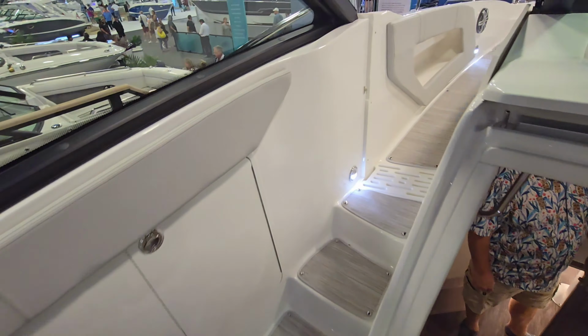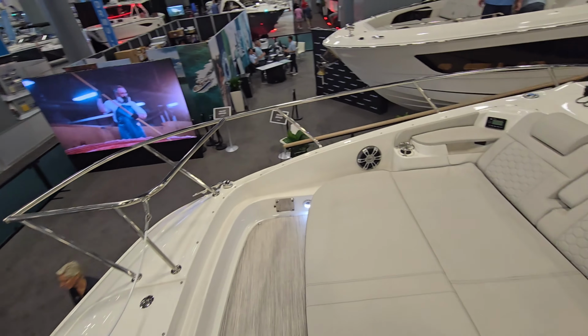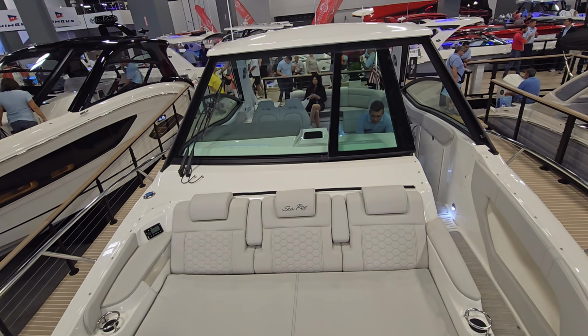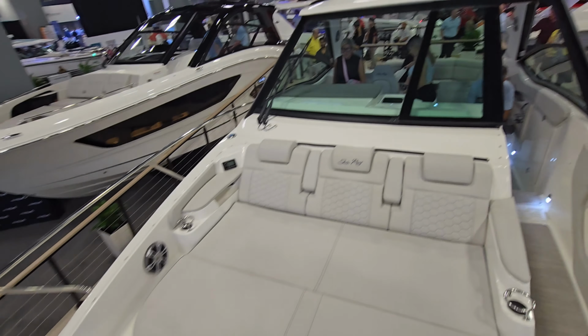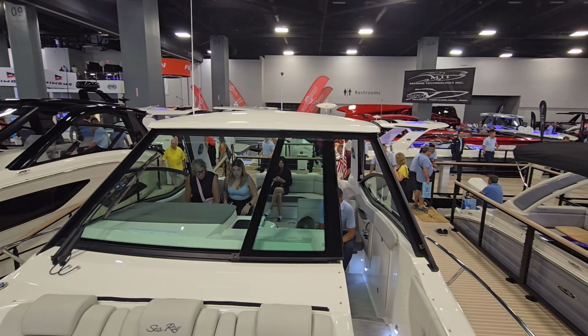All right, heading forward on the 320. Huge bow sun pad. I'll try to go downstairs in just a minute. Apparently, I'm very familiar looking to the Sea Ray salesman.